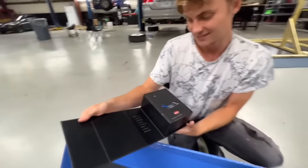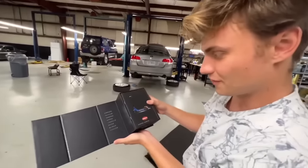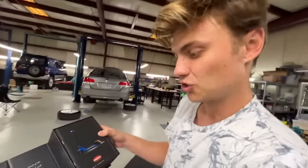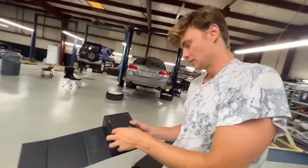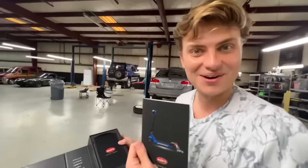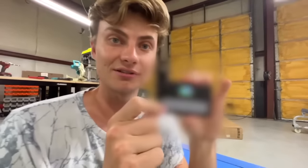Ooh, yes. Comes with a Rolex? Check it out. It says, a work of art created and engineered to deliver a new wave of mobility and a transit revolution. Let's see what this is, it's the owner's manual. I literally have a Bugatti's owner's manual. Authenticity certificate card. That means this Bugatti is 100% legit. I'm about to blur this out so you guys can't copy it. But guys, I am officially in the Bugatti family.